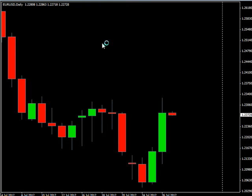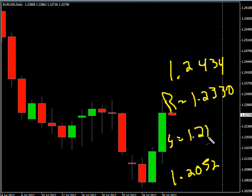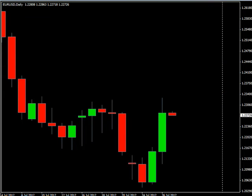Now let's take a look at the Euro-USD pair. This pair closed up during this last session. We are looking for it to potentially go as high as 124.34, possibly as low as 120.52. Look for some resistance around 123.30 and look for some support around 121.50.